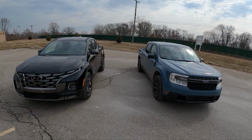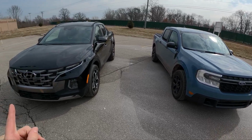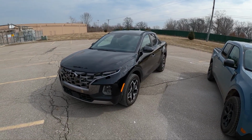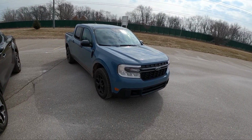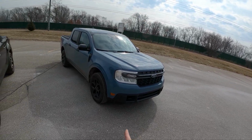Hey guys, today we're driving the Hyundai Santa Cruz and the Ford Maverick. The Santa Cruz is a limited model, just over $41,000 as tested. So this isn't going to be an apples to apples comparison. And this Maverick is the FX4 XLT with a 4K tow package.